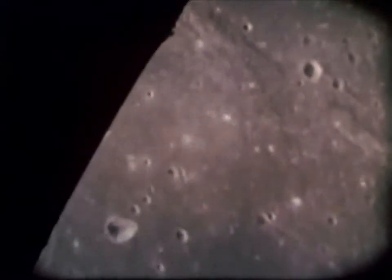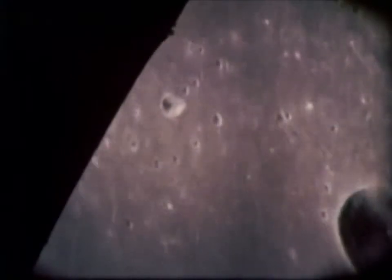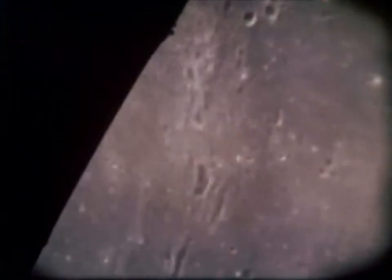It was an unexpected system malfunction. Stafford and Cernan quickly had it under control. In fact, Tom Stafford and Gene Cernan were never in any kind of danger. But for a few seconds, they didn't know that. For Apollo 11, it would be found and corrected.